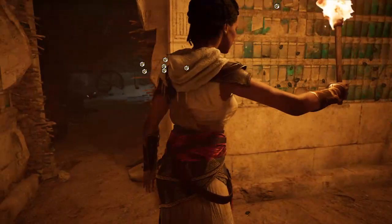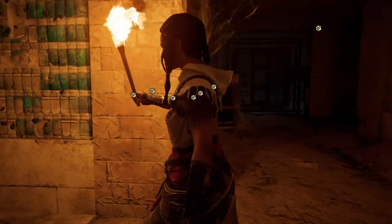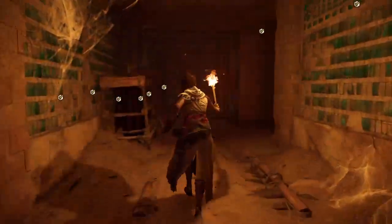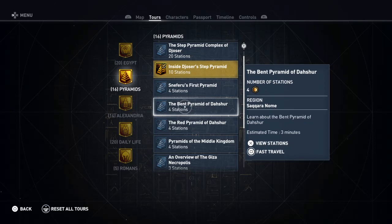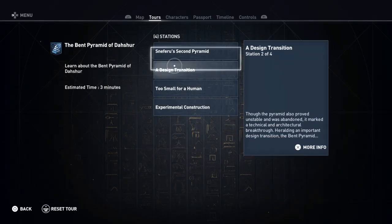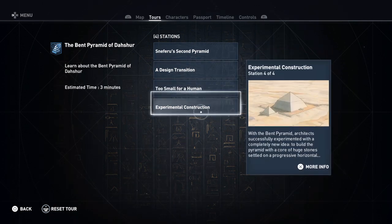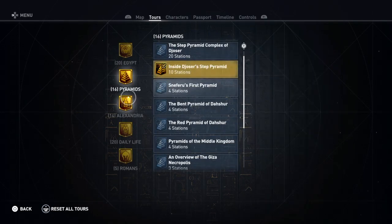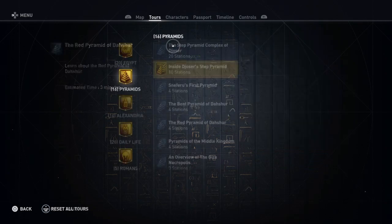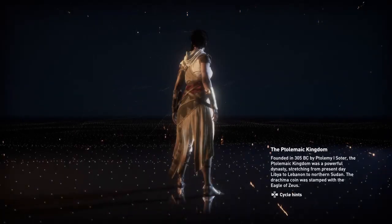2 were completed. The bent pyramid, what? Oh, yep, there's the red pyramid right there, you said. What the fuck?